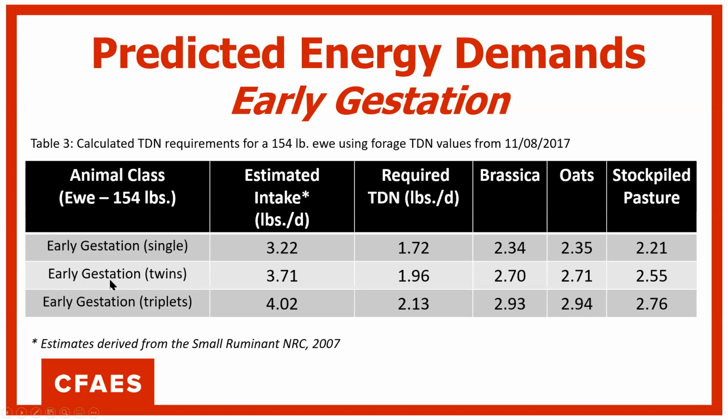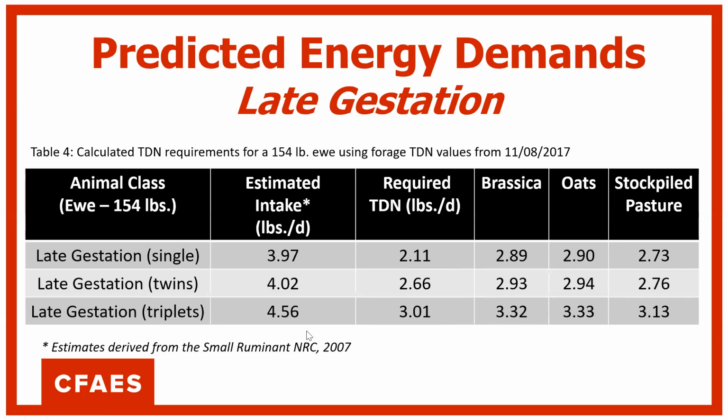You can see with early gestation whether they have singles, twins, or triplets. Of course, as the number of fetuses increases, the amount of intake required will increase, as well as the required TDN. And we've also done this for late gestation, again, with multiple fetuses.